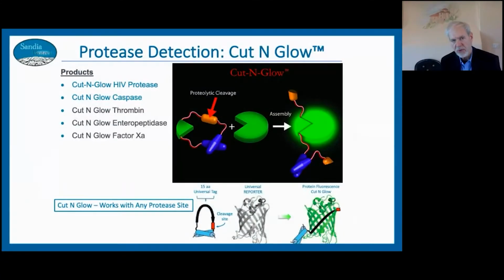Cut and glow, you can do protease detection. We have a constrained peptide held within a rigid structure. You cut it, it springs open, and it recombines to produce the fluorescence complementation. We call it cut and glow. It's been demonstrated with HIV protease, caspase. The other ones are all demonstrated, but the protease and caspase are the ones that sell. DNA damage, caspase, HIV protease.